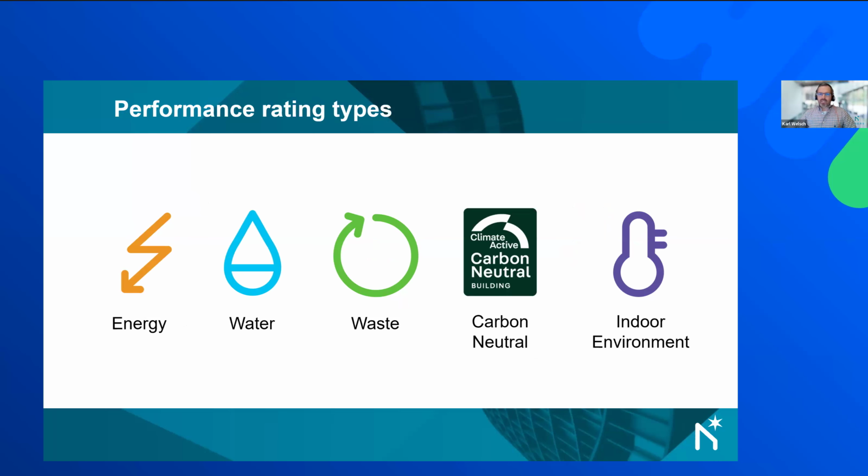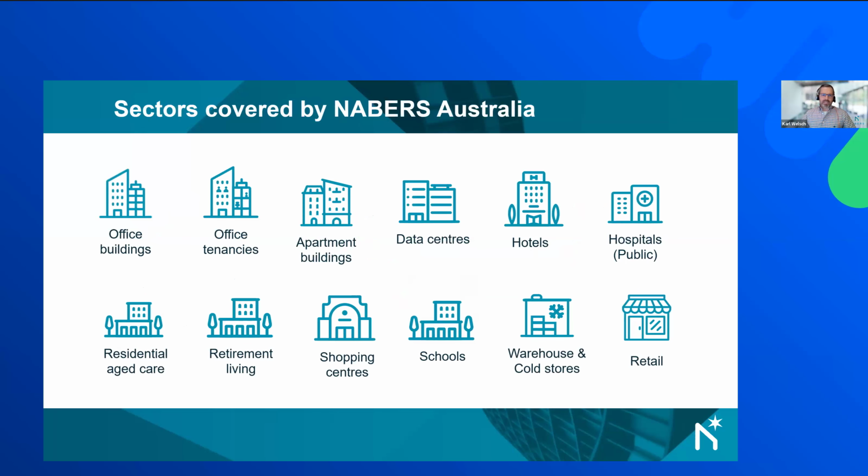Not shown in this lineup as yet, but we recently announced the launch of our embodied carbon tool. The building sectors that we have tools for at the moment in Australia are shown on the screen, and we're currently working on an energy tool for retail stores and an energy and water tool for schools.